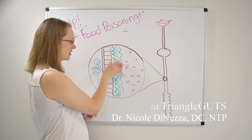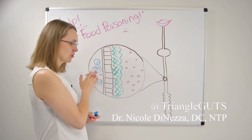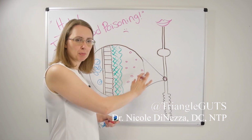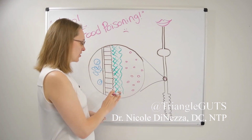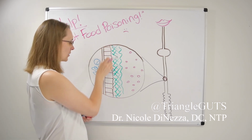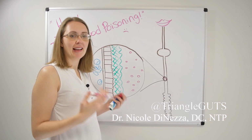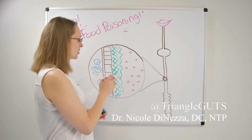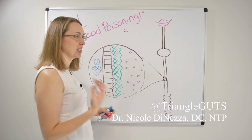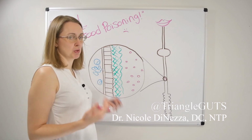Then we have a nice thick layer of mucus that's going to help protect your epithelium and your immune system from all of that debris and antigenic food and bacteria and whatever else you have in your digestive tube. The brown cells are the cells of your epithelial barrier or your gut lining. And this is what we talk about when we think about healing leaky gut syndrome. We're really talking about these cells and what we can do to heal those. And then finally beneath that is the blue cells, which are your immune system cells.